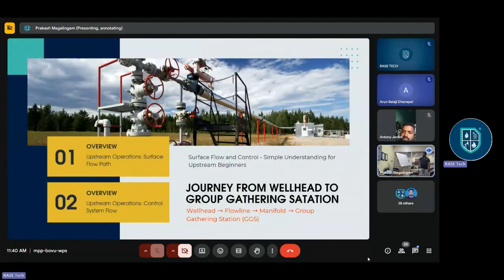You can see the overview of upstream operation to the surface path. See, the journey from wellhead to group gathering station. You can see this is the wellhead. It goes to the pipeline: wellhead, flow line, manifold, and group gathering station. This is the normal upstream operation. Everyone should understand this basic normal upstream operation: wellhead going through the flow line to the manifold, then to the group gathering station.